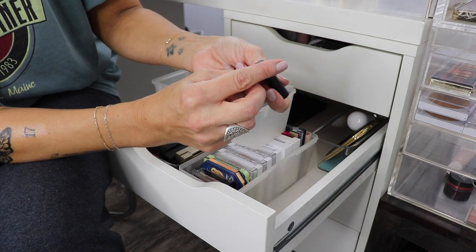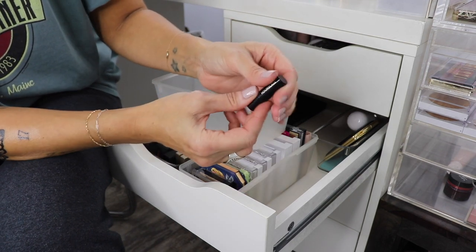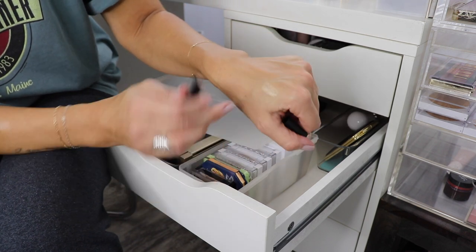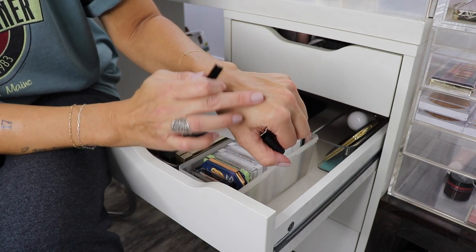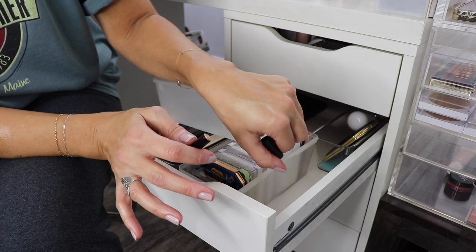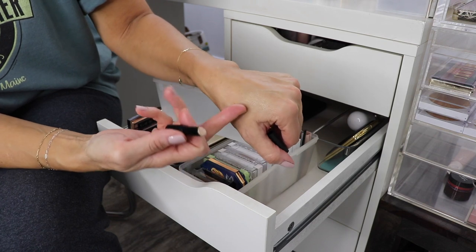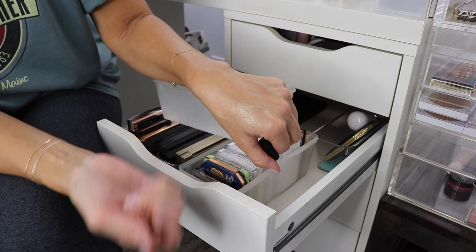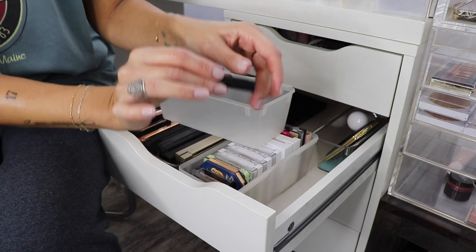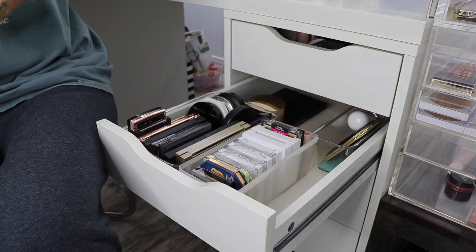Then I have a mini Hourglass Champagne Flash. This one's also really pretty. Would I buy the big one? I don't think so. You guys are gonna see my favorite cream highlighter. Nothing tops it. So I look at this and I'm like, yeah, that's really pretty, but I know I'm always gonna pick my favorite. So this baby one does it for me.